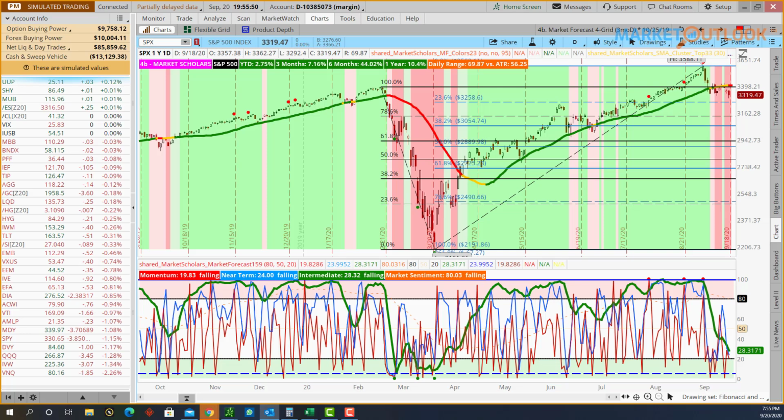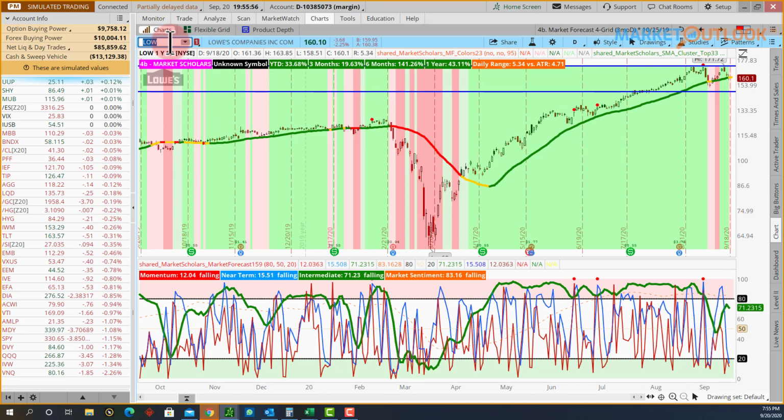All right, so for our trade idea of the day, I wanted to take a look at a stock that's been doing pretty well here, and that's Lowe's. Lowe's is in light pink shading, yellow line, a little bit of a pullback here. Short-term sentiment's oversold, so I expect a little bit of a bounce. But again, I don't expect very much of a bounce.